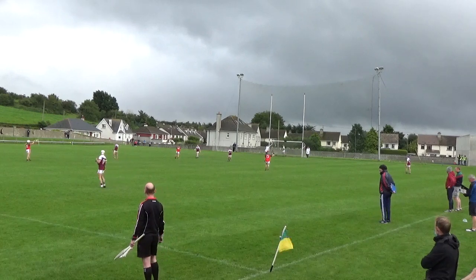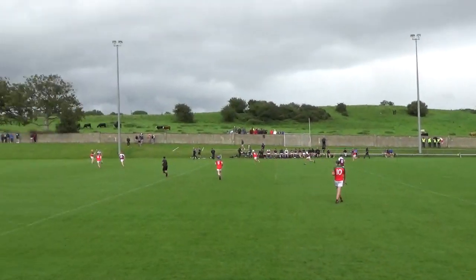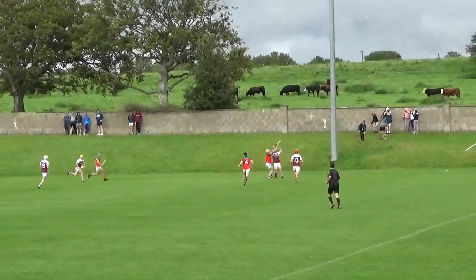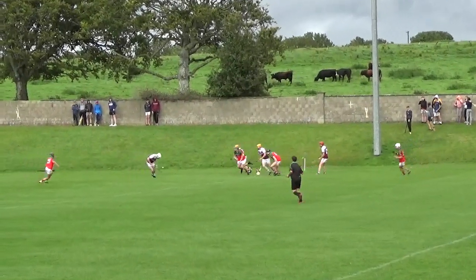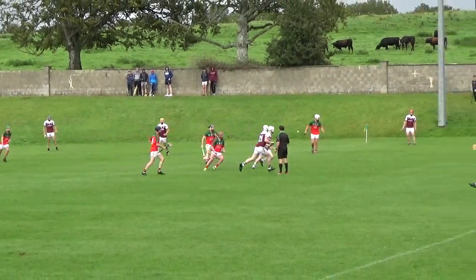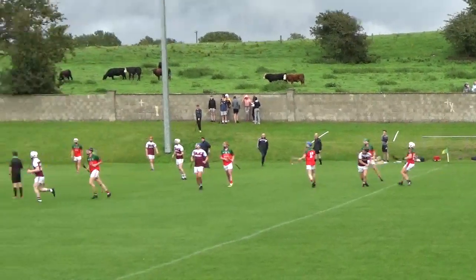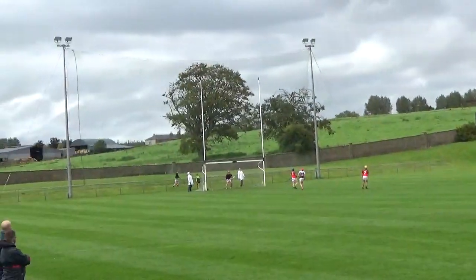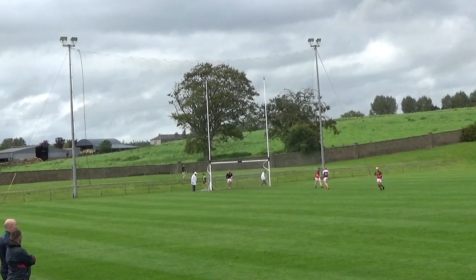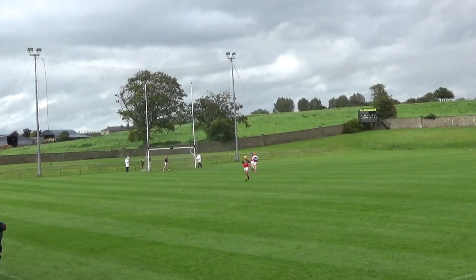But Clara have been excellent all day, really finding their men well, putting the head up, looking for the man in space, and it's paid off in spades today for Clara. James Bergen now on the ball. He looks to find a man, he puts it back out to Jack Langton. Jack with a great score from midfield there, created by James Bergen.